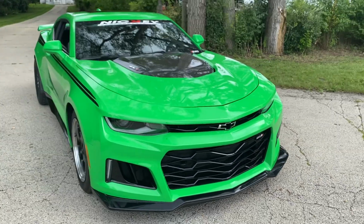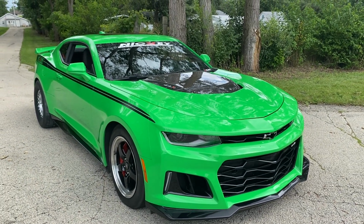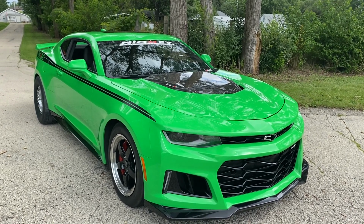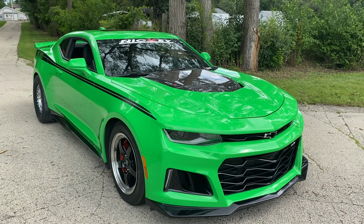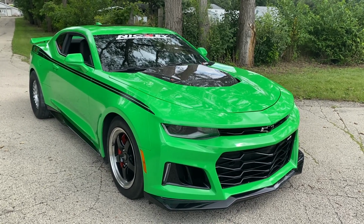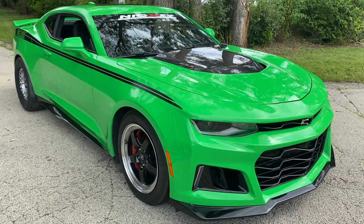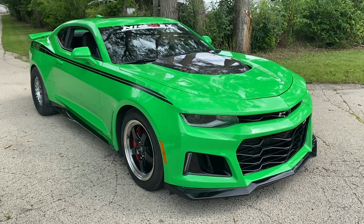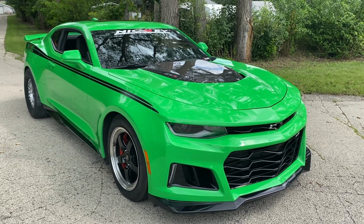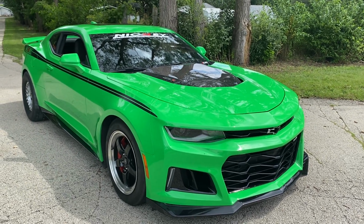It's been driven from central Illinois all the way to Arizona with 2 passengers and luggage and back, and averaged well into the 20s as far as miles per gallon. And the car just runs phenomenal. This car was set up to run right on a 10.0 index in the heat of summer, all day long. And I'll go over how consistent this car is at running 10.0 at about 140 miles an hour.